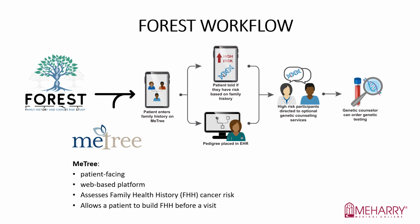FOREST workflow. Our study uses a software developed by Duke University called MeTree, a patient-facing web-based platform that assesses family health history cancer risk and allows a patient to build family health history before a visit. The patient enters family history on MeTree. They are told if they have risk based on family history. A pedigree can be placed in the EHR. High-risk participants are directed to optional genetic counseling services, and the genetic counselor can order genetic testing.